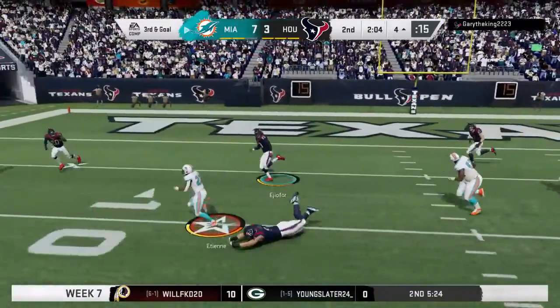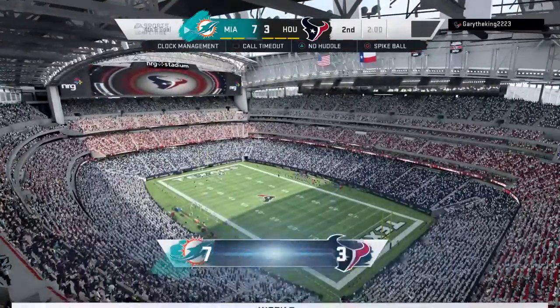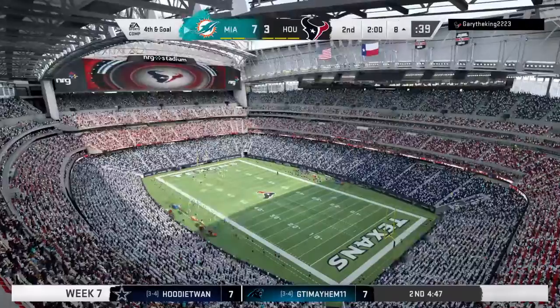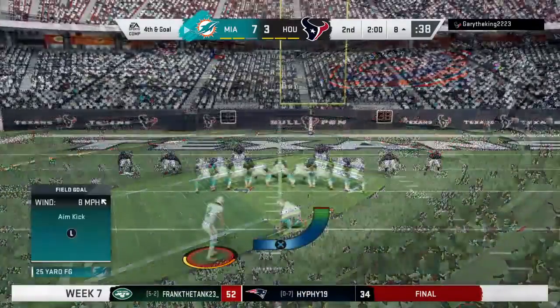And they'll go on the ground. And this is going to result in losing yardage. They're driven back to the 8-yard line. He went backwards 5 yards there on 3rd down to bring up 4th.